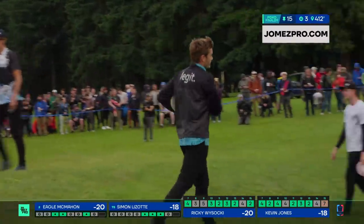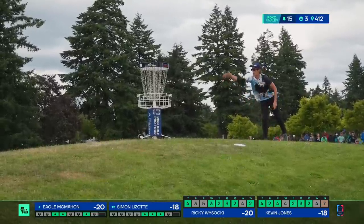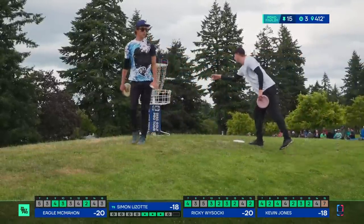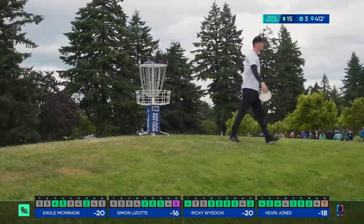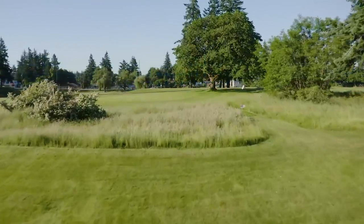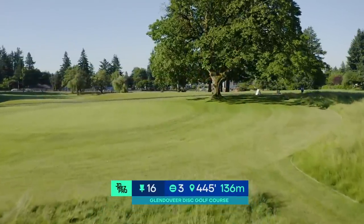And that's it. Playing it safe. I mean, there's not enough holes left for him to come back from a mistake like that. That's the right play. In that situation, you're taking a double bogey out of play by playing it safe. There's no way you lay up that putt for par from inside the circle. It's just absolutely catastrophe.